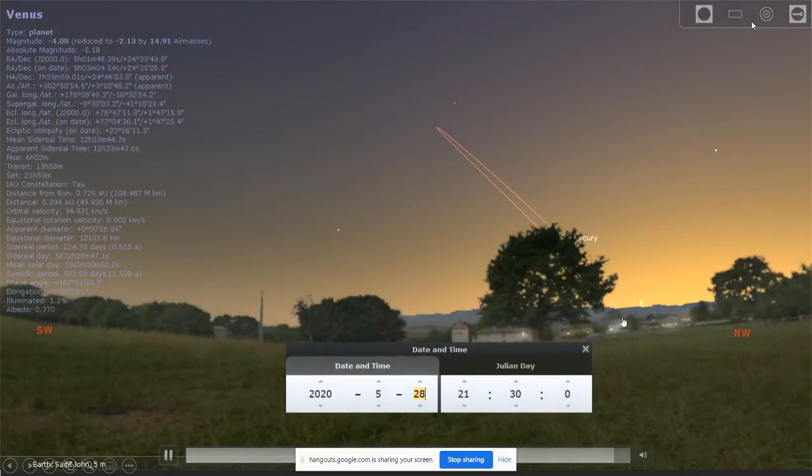By mid-May, it's gone in our sunset sky. So we still got a good month at least, and it's going to get even higher than it is right now. So we've got lots of time. Once it's way up high like that, we've got a few hours before it disappears. It was quite late, I think, last night around 11 or so before it actually disappeared from our horizon.